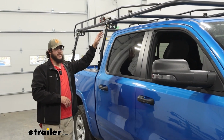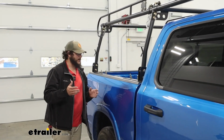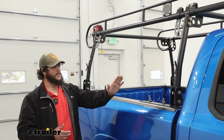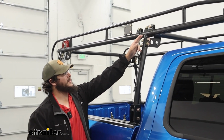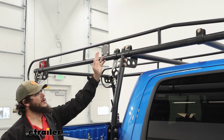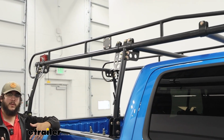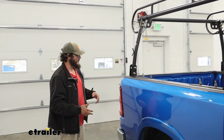And if we move back some, we can see how it's fitting on our bed. Now we do have a 5.5 foot bed here, and there's plenty of clearance. We can actually pull this in or out some. If you look at this point where this bracket is, it can either push forward to where this other plate is or forward to where that bar is. And that's kind of what gives it that universal fit. So if you have a different sized bed, it most likely will work.